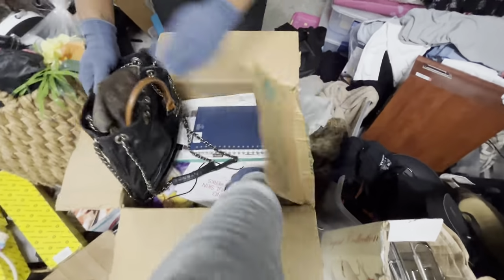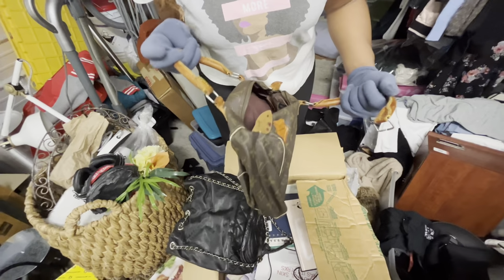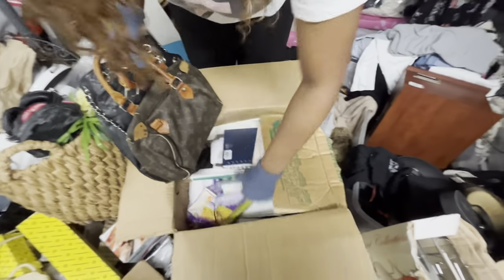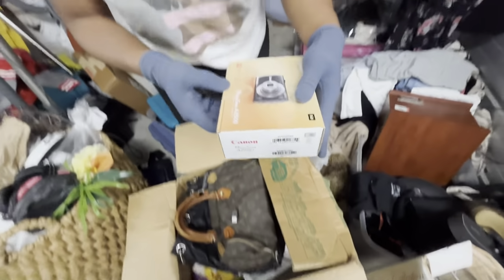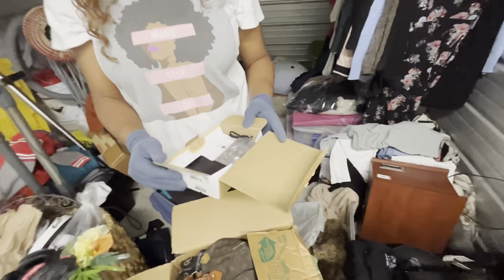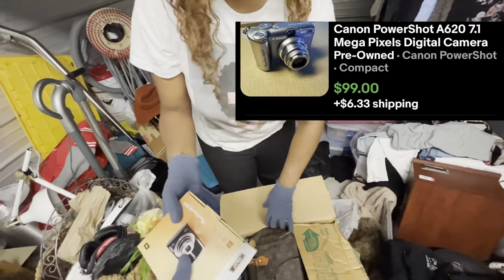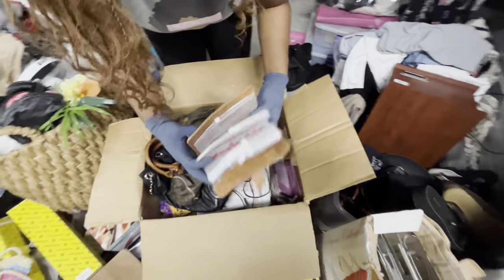I don't know, it's like a mix. It's like paperwork. I see Chanel. Oh, that's a book. I don't know about these. Okay, well. Open that up. Canon Power Shot. Open it. Got a little weight. Yes. And yes. A little battery charger. Yes. How much is that? At least like what? 100. Yes. I love my cameras now.